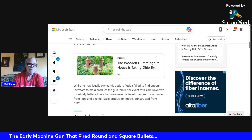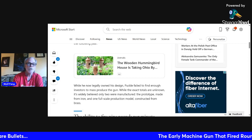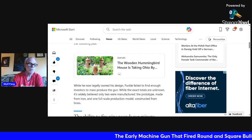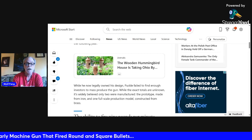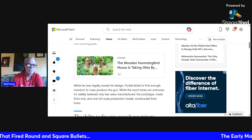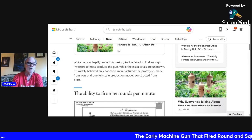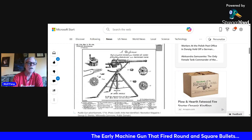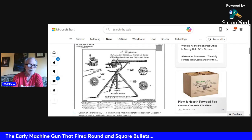While the exact totals are unknown, it's widely believed only two were manufactured. The prototype made from iron and one full-scale production model constructed from brass. The ability to fire 9 rounds per minute. And there's a drawing of it. It's kind of trippy looking.